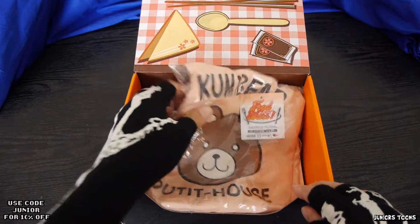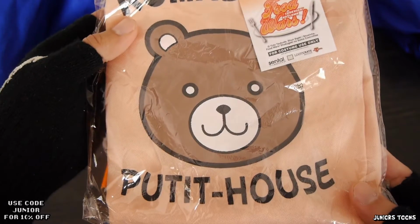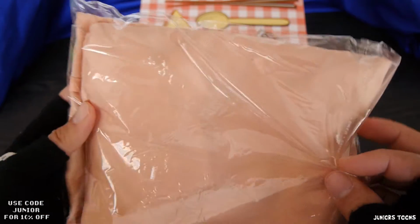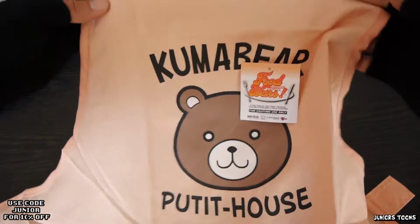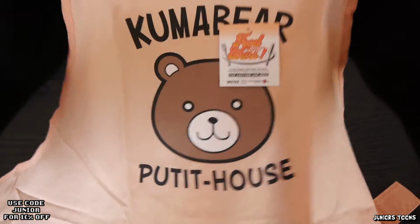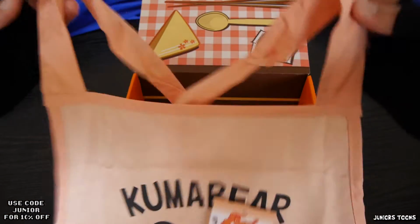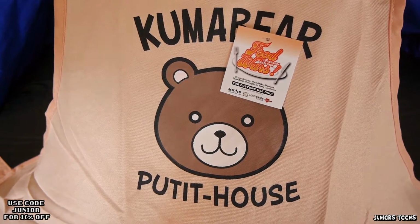Alright, you guys, next item up, and we got this item. Is this a t-shirt? I think this is an apron, and this is from Food Wars. And I know the character usually just wears this, if you know what I'm talking about. Let's go ahead and open it up. And here it is, you guys. Now, it says right here that you cannot wear it to cook. It's just for a costume, so I was planning to cook with this, you know? That's what an apron's for. But you know what, guys? I think I might just break the rules right now.